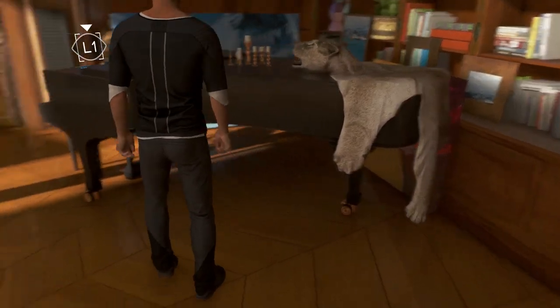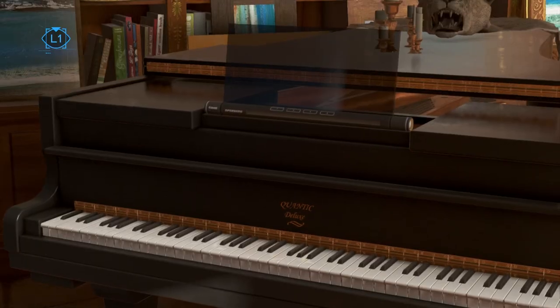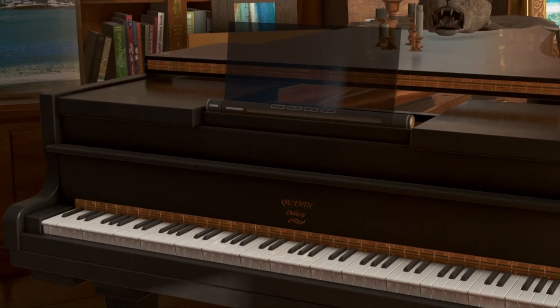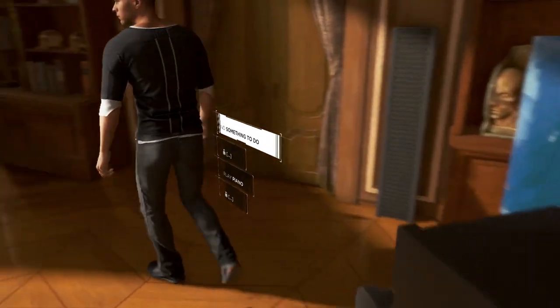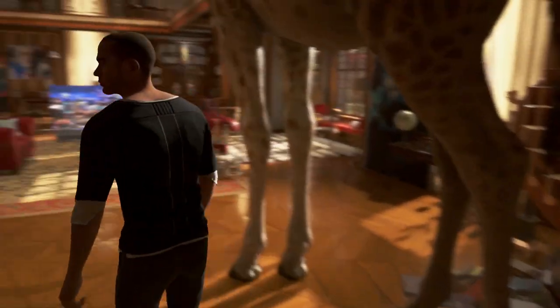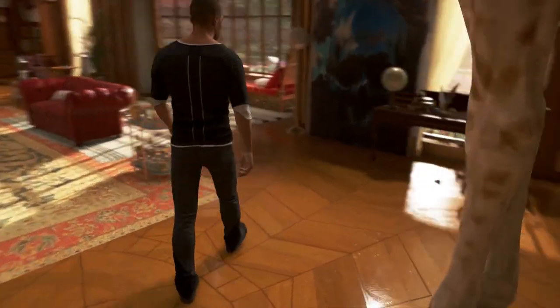Is that a lioness? That's sad. Okay. Find something to do. You can play the piano. So I think we're just looking at things now is what we're doing.